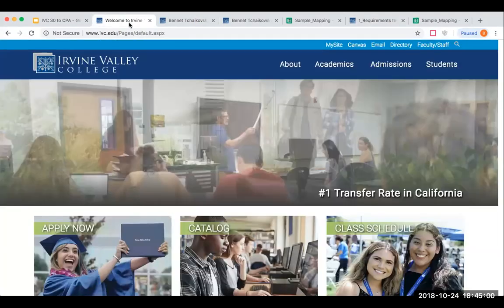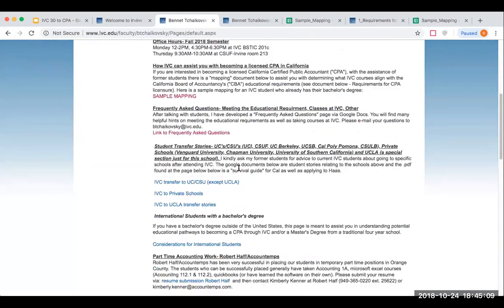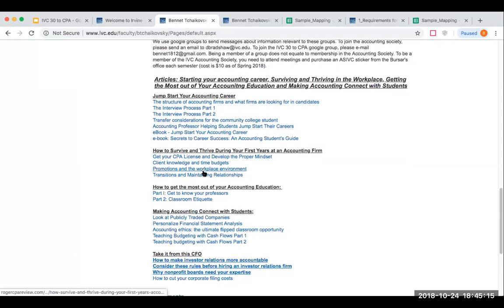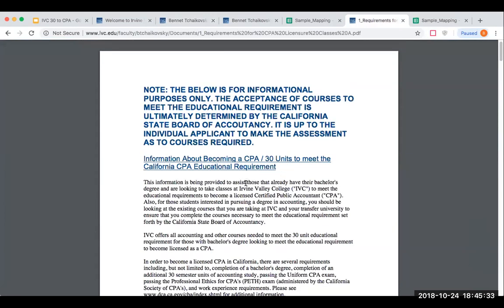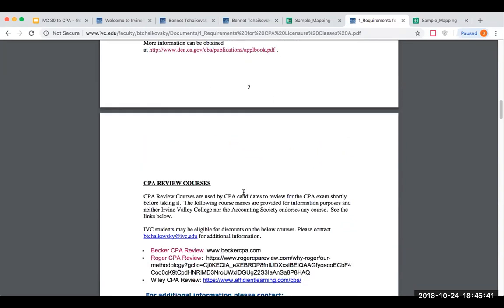So when we go to my faculty website, if I go towards the bottom of this website, there's a lot of information, lots of articles, lots of great stuff, treasures, unbelievable. I'm going to find this page called Requirements for CPA Licensure Classes A. When I click on that, it takes me to this document, which is going to walk you through in more detail what you need to do.